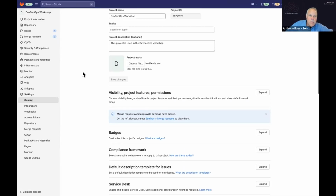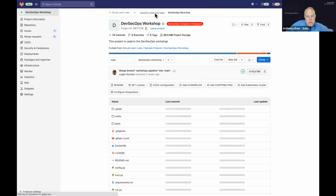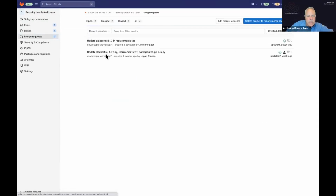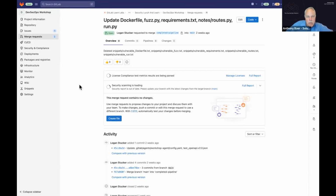Let me go ahead and go up one section here. If we have different vulnerabilities that are there, we can set merge request approvals. Oh, I should show that within the merge request too, that there's an approval section here that shows exactly who needs to approve this change. We don't have any changes here, so we don't have to worry about that.